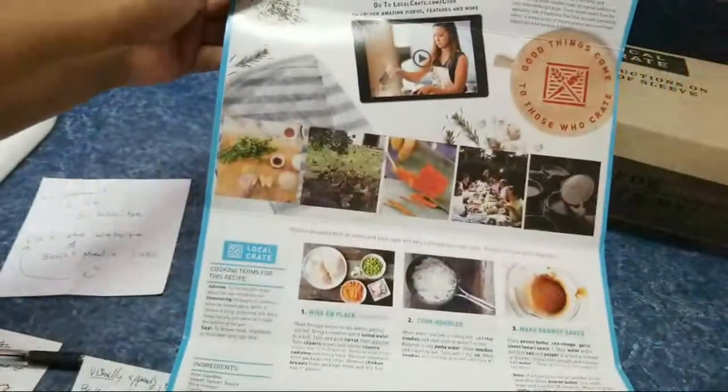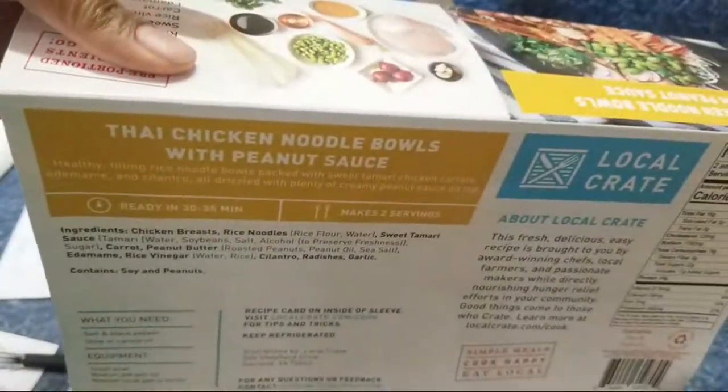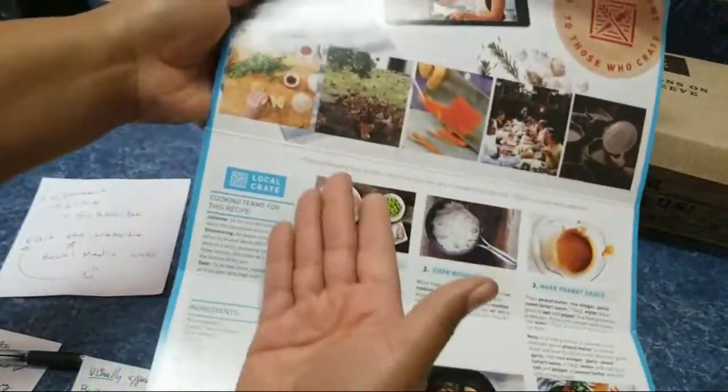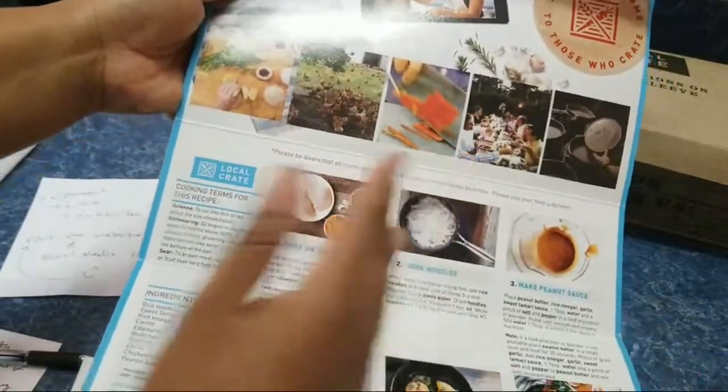Outside, they use both sides. It is high quality color printing. They didn't have to do color printing. They could have saved money by using the color on the outside to catch my eye, and then just did black and white. But they go through, spend a little extra for the color printing. And like I said, they use both sides here.